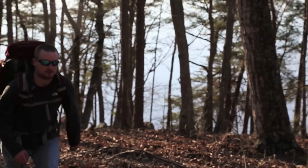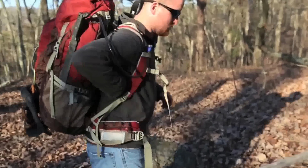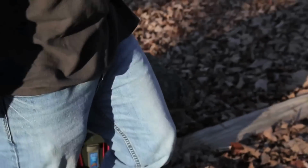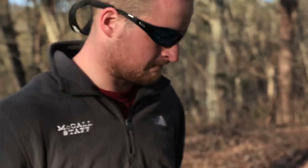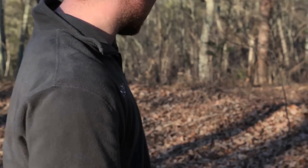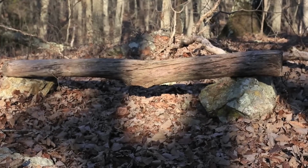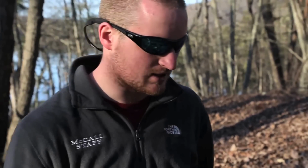So, looks like we found ourselves a pretty good spot up here. Just to give you a run through as to why I chose this spot. Number one, it's already established. All the work's already been done for us. We've got the fire pit already made right here, so that's good. And I like to think that spots like this are a 5-star hotel, because somebody's already got a nice little bench right here we can sit on. Got the rocks and the log going across, so that's always good. It's a little comfort that you don't see at all the spots.